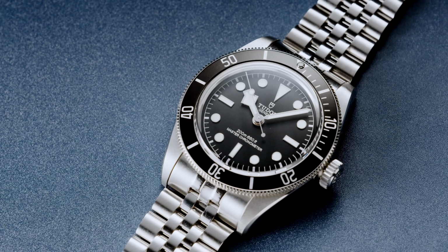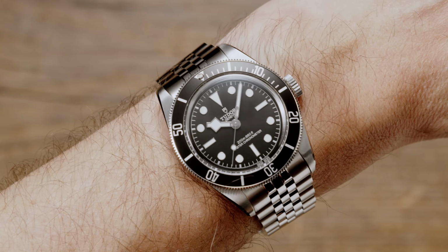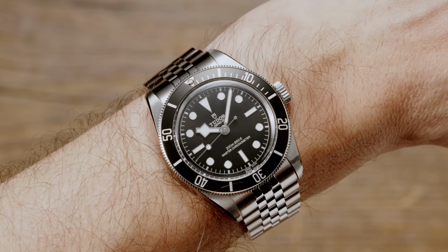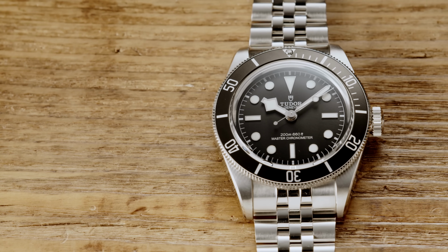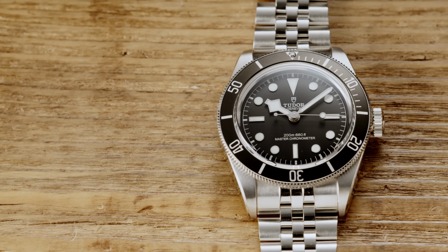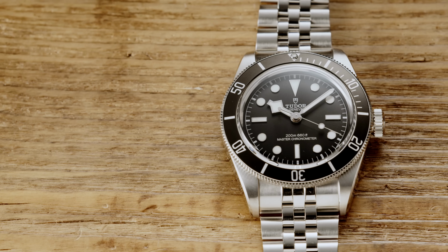So yeah, double certification. Now this model is 41mm in a steel case, it boasts 200 meters of water resistance and brags a 70-hour power reserve, and it's a stone cold classic. A modern Rolex Submariner will cost you upwards of around £9,000 pre-owned, but you can pick up a Black Bay pre-owned for around £4,000.